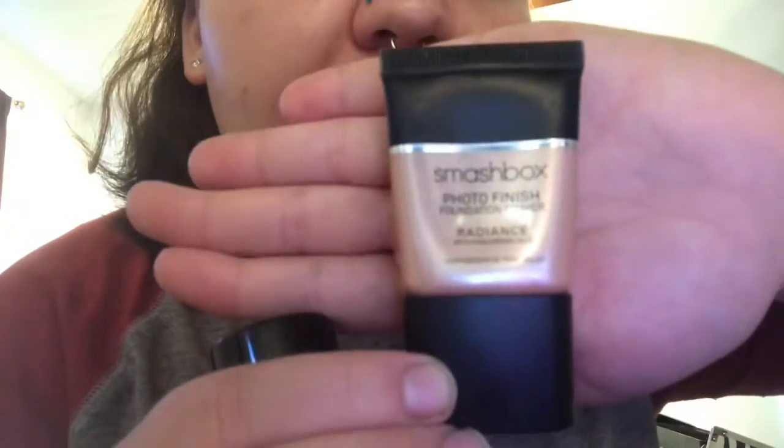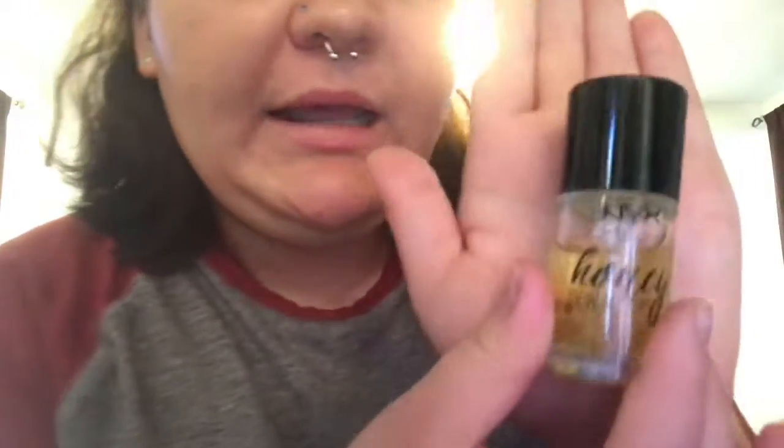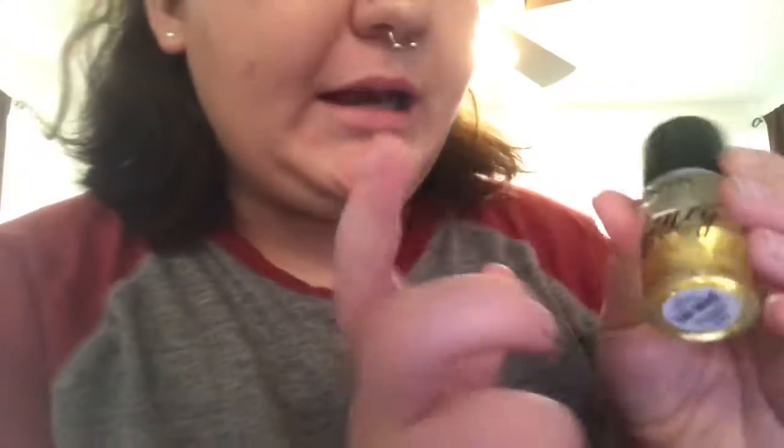I just realized I also forgot to mention the full names. This is the Smashbox Photo Finish Primer and Radiance. And this is the NYX Honey Do Me Up. I really like this one because it's tacky. I think you can see that. Another thing is I do my eyes and my eyebrows first before foundation, so I'm gonna do that off camera.